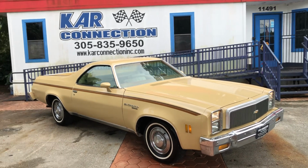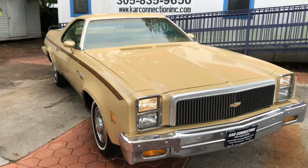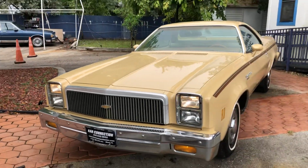1977 Chevrolet El Camino. This thing was restored a few years ago. It looks great. They did a good job. Runs and drives excellent. It's got a 350 with cold AC.